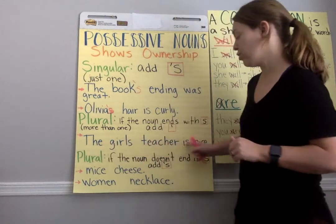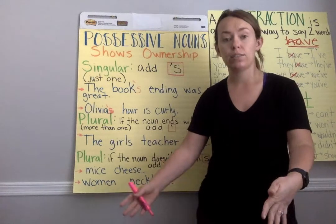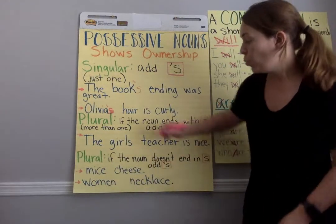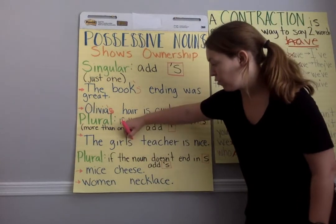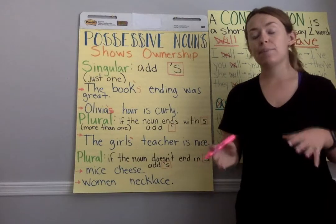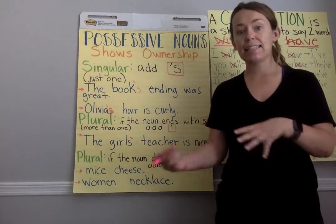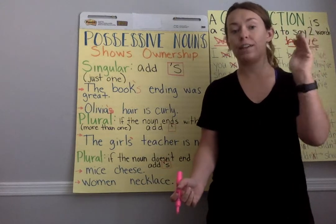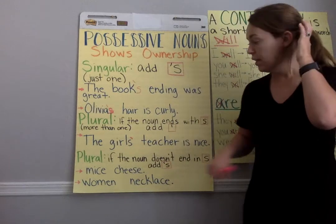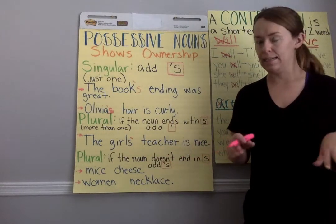So the girls' teacher is nice. Maybe I'm talking about my 3 daughters, and I'm saying the girls' teacher is nice. We're just going to put that apostrophe at the end, okay? So anytime there is a noun, and it is plural, and it ends in an S, just put that apostrophe right at the end, and that will show the possession. It's the girls' teacher.